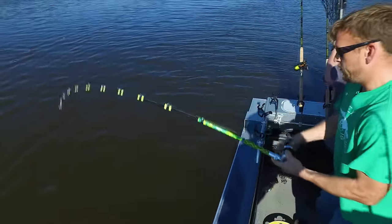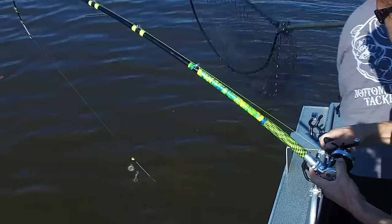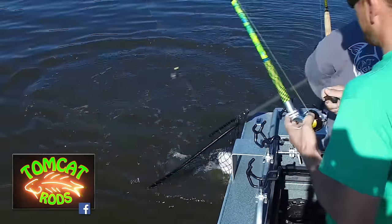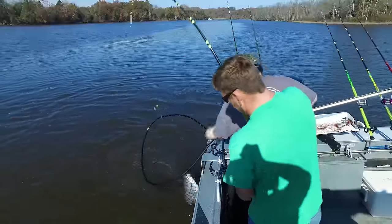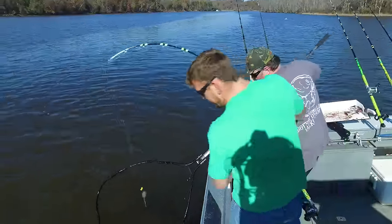Have you seen it yet? Nope. He's coming up though, Dave. That's a nice fish. There's your new personal best, 3 for 3. Personal best beater. Ooh, boat. She just about swam out. Nice job on the net, Dave. Good job landing the fish.